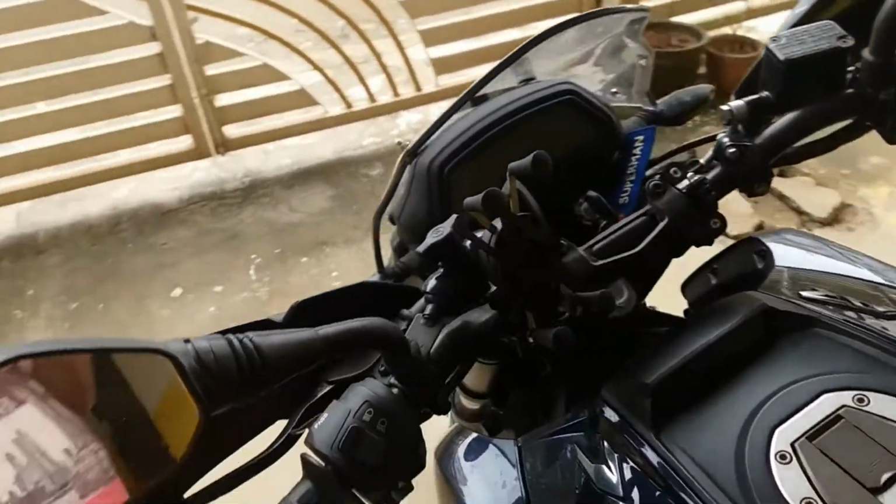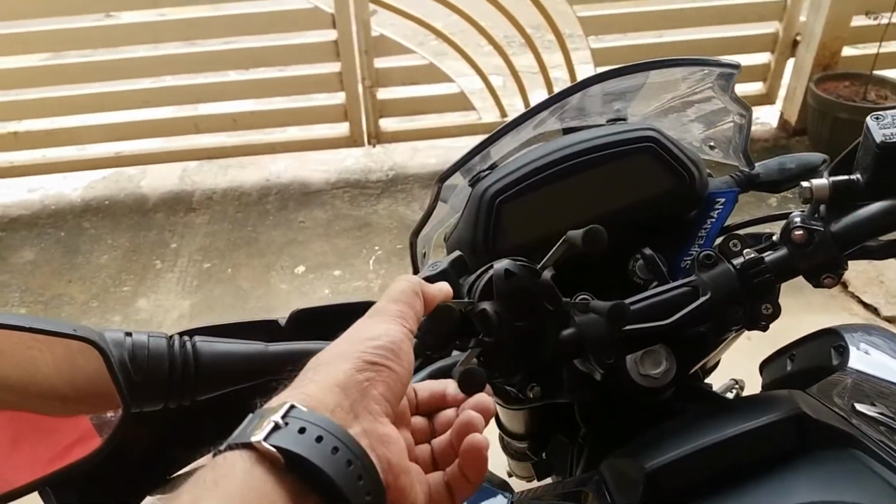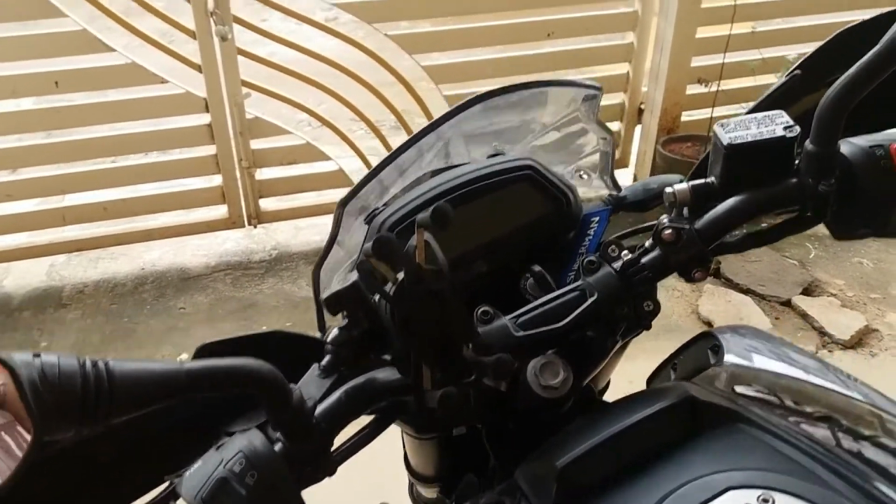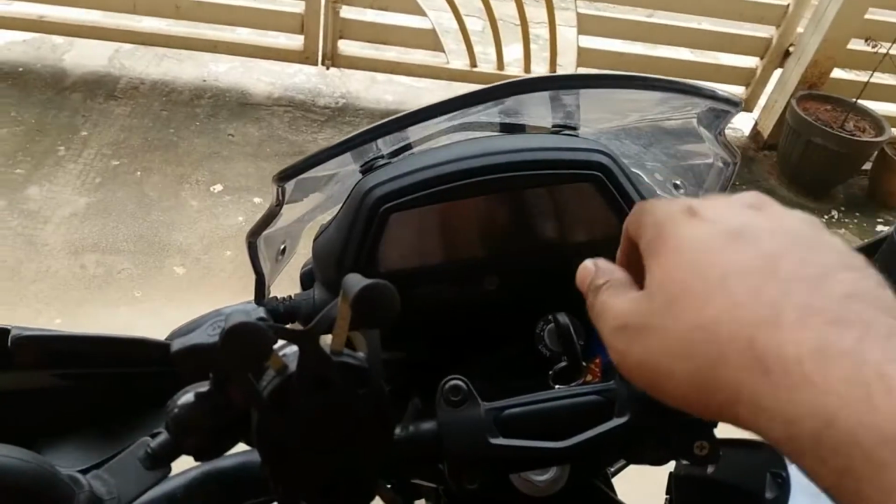On the main console I've got a mobile holder which has the ability to charge the phone as well. It's a good thing when you're riding long distance, you should be able to have something like this. It's not very expensive, but it's a good option.